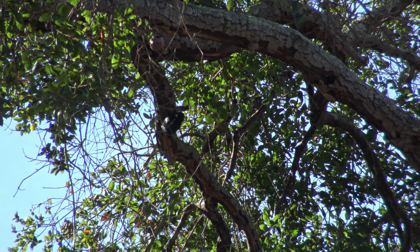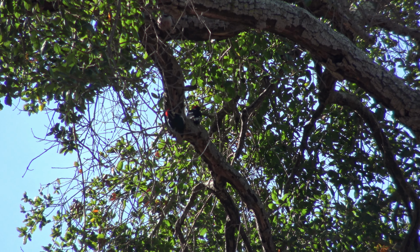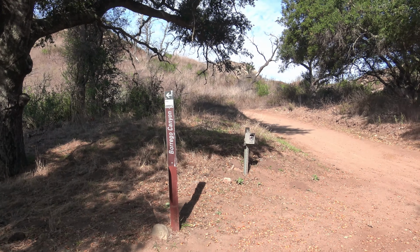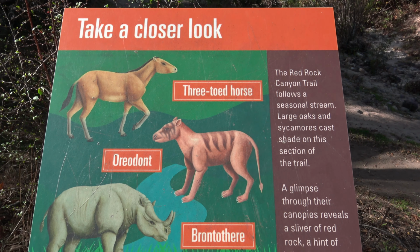These are a couple of acorn woodpeckers looking to build a new nest. When you reach this junction, you will see a large signboard. Take the right trail for just a little bit as you will veer off to the left for the Red Rock Canyon Trail. This is where you veer off to the left and join the trail that leads to the Red Rocks.